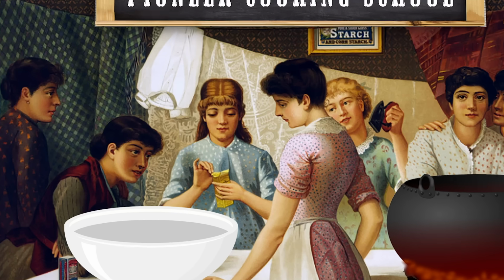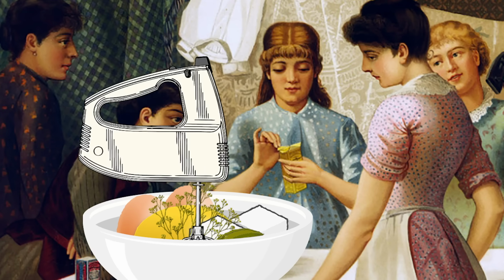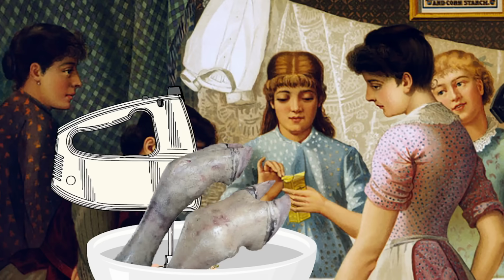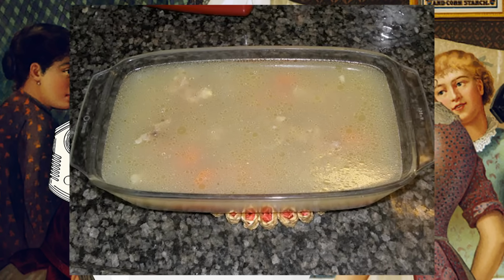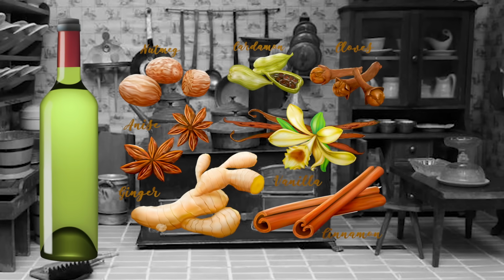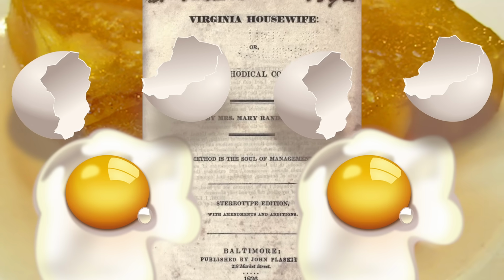The recipe is simple. Just mix some eggs, lemon, sugar, and spices together. Oh, and don't forget to boil several calves' feet to create the gelatin. Once the gelatin cools, mix it into the egg and sugar blend, and you've got yourself a genuine Old West treat. Some Old West cooks took things up a notch by adding white wine, seasonings, and egg whites to the recipe. One Virginia recipe book even suggests crushing the eggshells and adding them to the mixture.